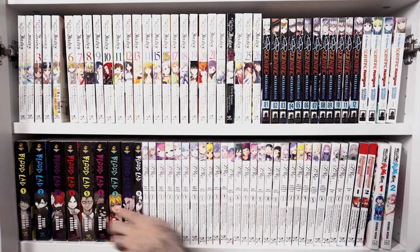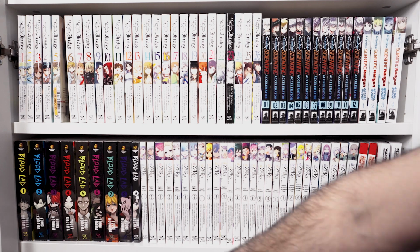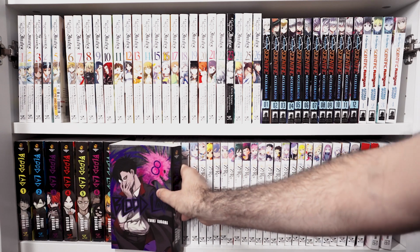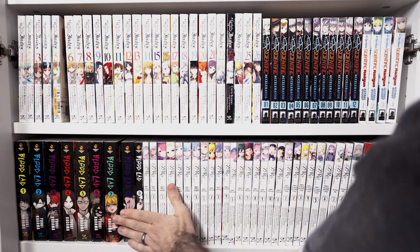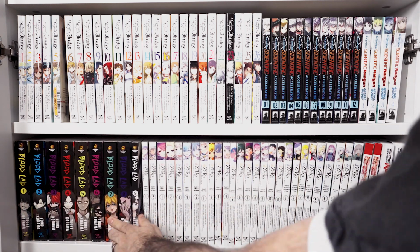And then last but not least, from Yen Press, they finally reprinted this series after so long. Some of these volumes, Half Price Books had this volume alone for $75. I was like, no way. But this is complete as well. Blood Layout, if you're looking for another type of battle, vampire, undead sort of series.